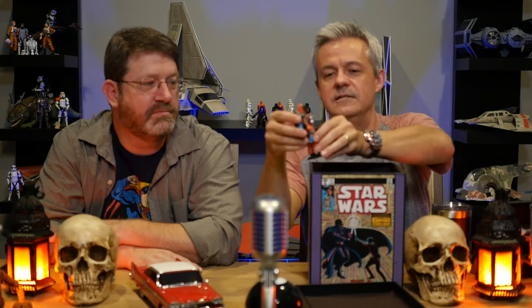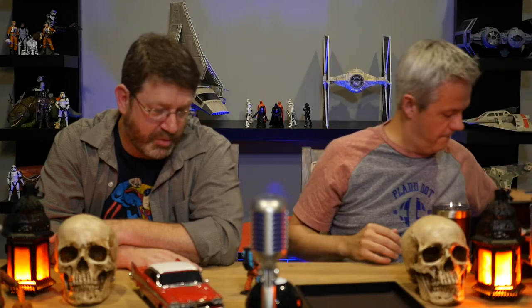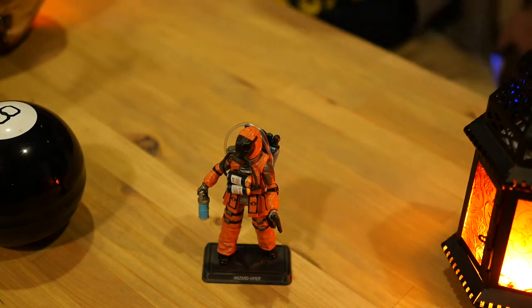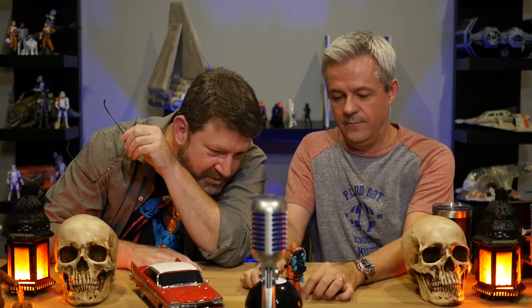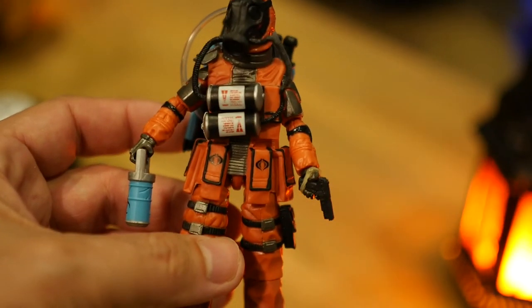I did a G.I. Joe in a Hazard Viper suit. Is that what that is? Yeah. That's a Cobra. It's definitely a bad guy. You can tell because it says Viper, the Hazard Viper. And he's probably got a Cobra logo. Yep, he's got a Cobra logo right there in his pouches.